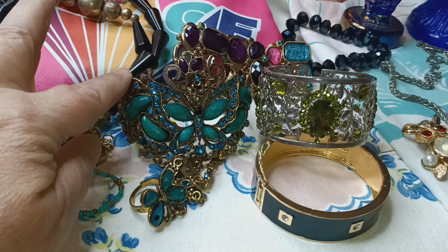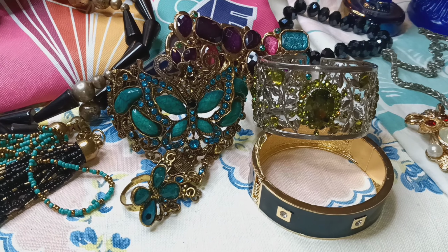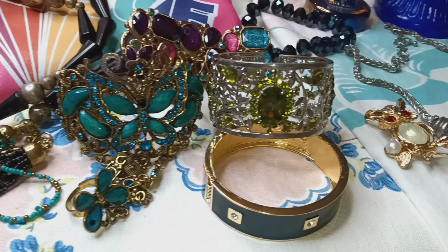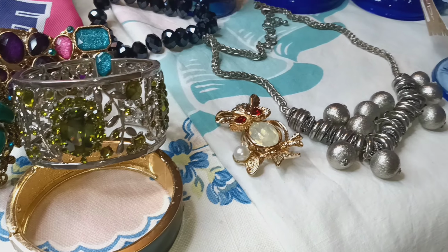This is really pretty. Not old, but just really neat. It's a bracelet with a ring attached to it. Just some really pretty jewelry.